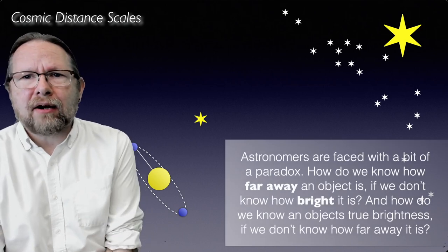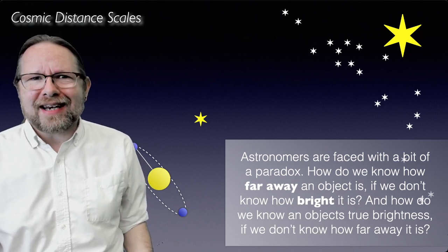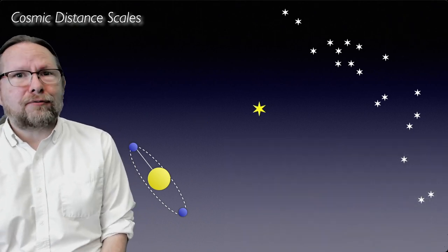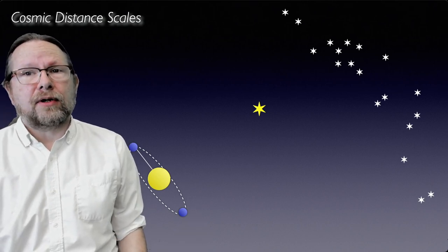It's a bit of a paradox. If we don't know how far away it is, we can't tell how luminous it is. And if we don't know how luminous it is, we can't easily judge how far away it is. Luckily, there are a few techniques that we can use for directly measuring the distance to a star.